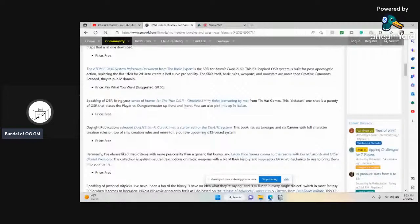If you're looking for a system of cursed swords and other cursed magic items, Lucky Dice Games has come to us and brought us a collection of system-neutral magic weapons with a bit of history and inspiration and maybe some skullduggery involved within them, and sometimes it's fun to give the player characters a sword that almost wants to help them, but might have some agendas of its own.